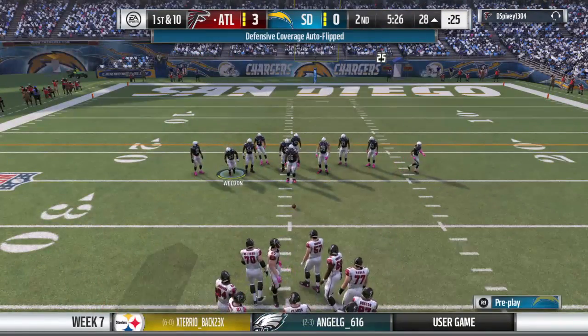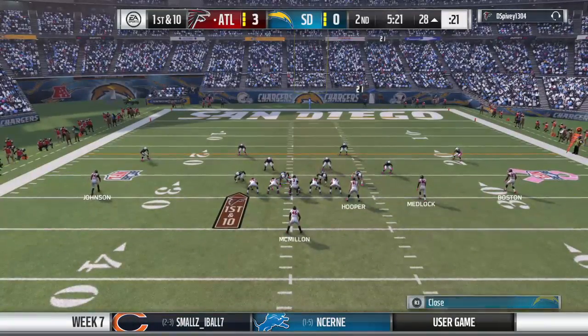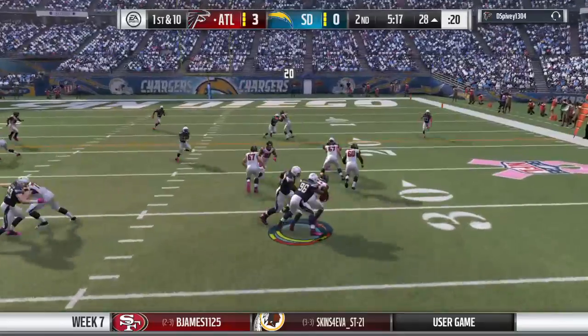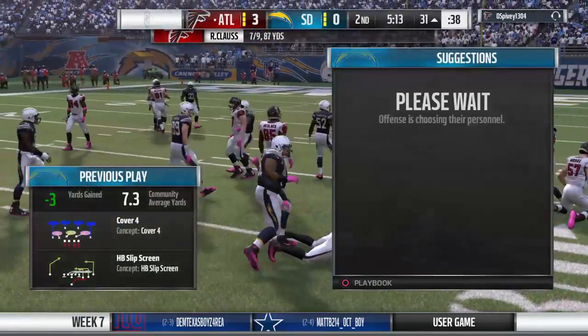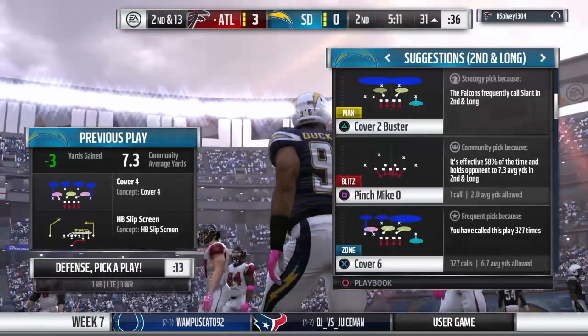Fresh set of downs here. They'll drop to throw. They'll try and set up the screen. It's complete, and he will lose yardage here to the 31-yard line. A loss of a full 3 yards, and now it's second down.